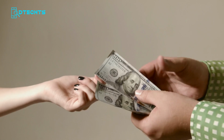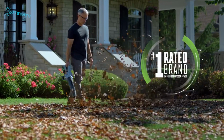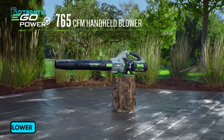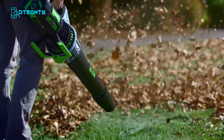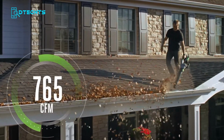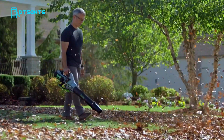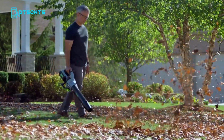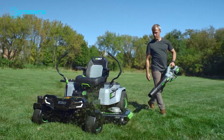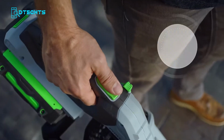Remember when your grandmother used to give you pennies for picking leaves from the lawn? Well, here's something that tends to make those days a thing of the past. This Ego Power Plus 765 CFM blower delivers 200 miles per hour airflow to blow away all the dead leaves and hard objects. Surprisingly enough, it runs for up to 90 minutes per charge, so you can clean larger lawns and patios in a single step. With the turbine fan technology, it outperforms premium gas-like power while running on a battery. And the variable speed control lets you get the exact airflow for the job you need.